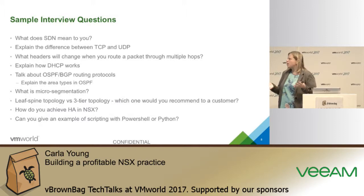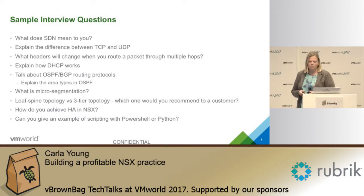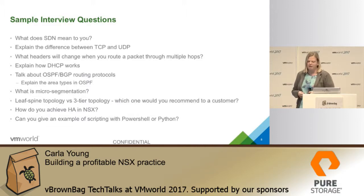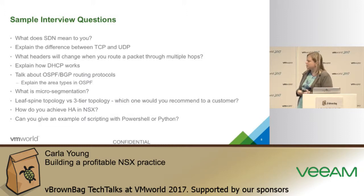And we have a number of different other questions, but those are some good ones when you're looking for the general networking background. Then we get into the advanced routing protocols. So we ask them to talk through the OSPF and the BGP protocols, make sure they understand that, the different area types. We ask them about microsegmentation and what that means to them. And then that's where we focus more on the NSX specifics.